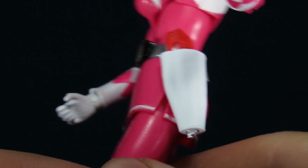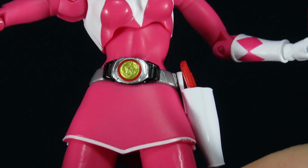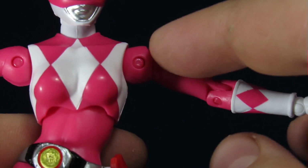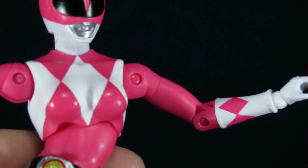She actually has a skirt, which is nice to see because she did in the TV show, and has these little slits on the side to supposedly help the articulation. But anyways, her arms are a little bit more slender, but you can see here for the shoulder section here, it actually connects very nicely with the arm.